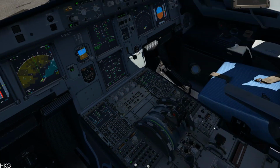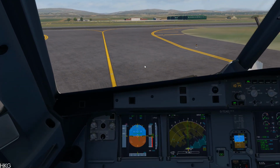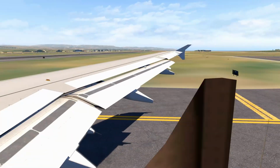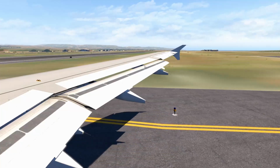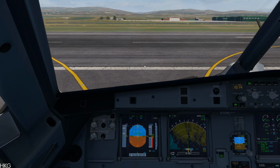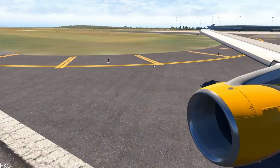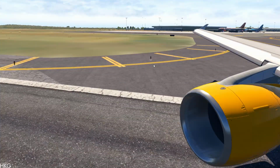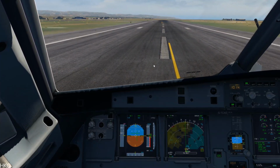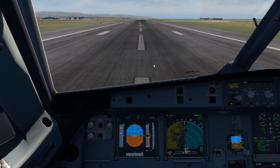Anyway, let's get the strobe lights on and the TCAS to TA as we enter the backtrack. Excellent. Yeah, I'll get the speed up a little bit on the backtrack, but it's not a long backtrack at all, really. A little bit of frost to see through a corner. Windy. Just straighten up there. Oh, alright. Only the thrust set as it is.